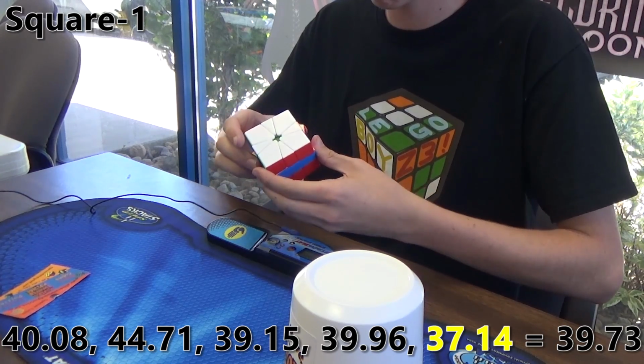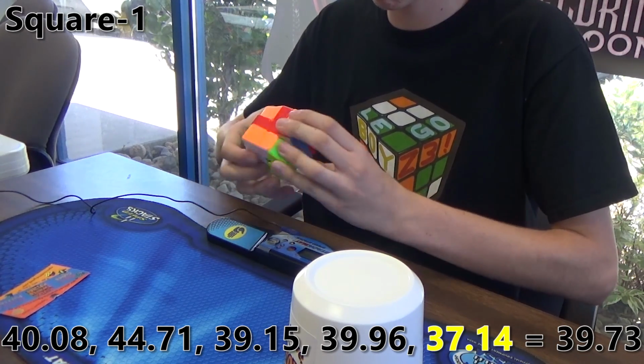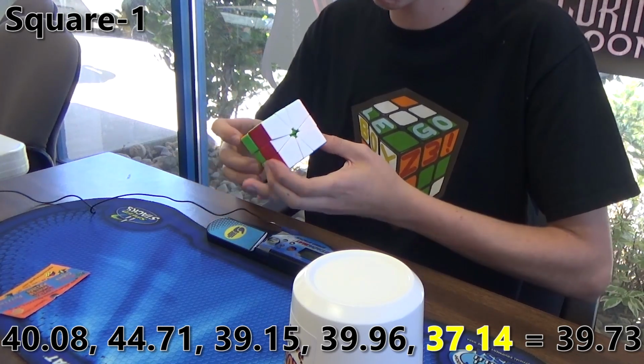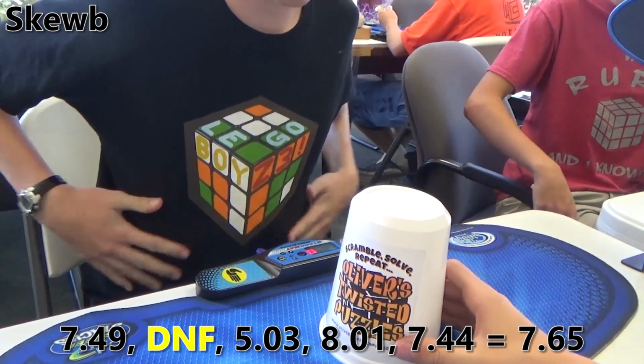So I actually did a lot worse than I did at Nationals, and really I think it was because I didn't have much motivation to practice for square one, because it was just kind of boring to me. And finally, saving the best for last is Skewb.